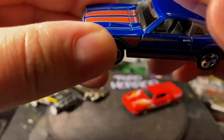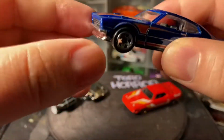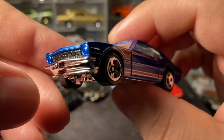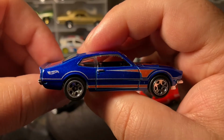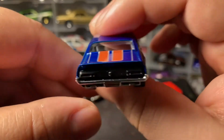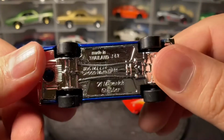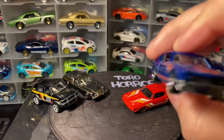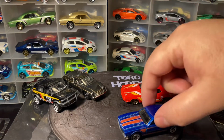Oh, this one's really nice. Check out that blue paint, orange stripes. Yeah, it's got a lot of detail to it. I like the wheels in this one. And the front looks pretty good. From the side it looks pretty aggressive. The back looks cool too. It's got black interior. Plastic base. Yeah, this one's a real nice one. Another 70s car. So I have a lot of 70s ones too.